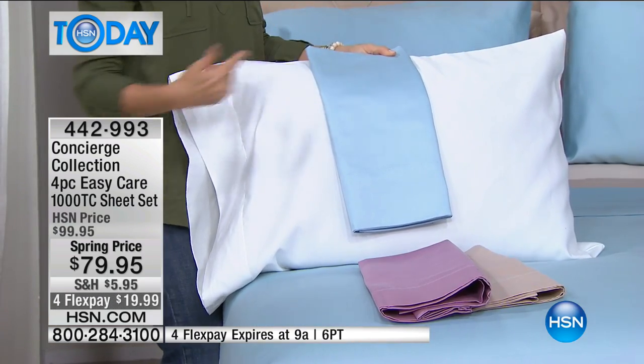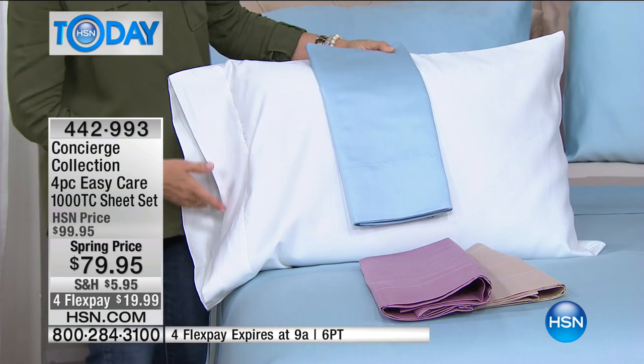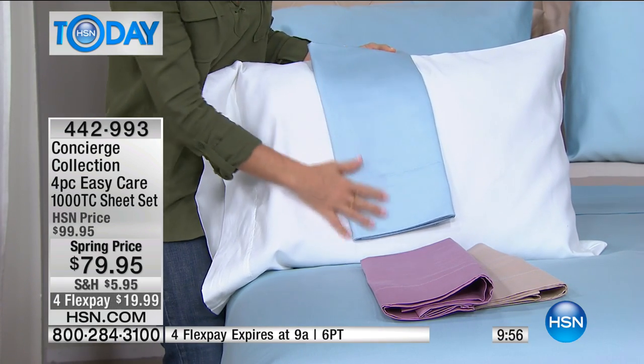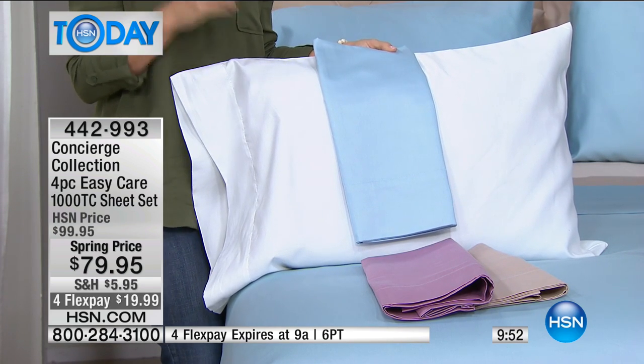Now this blue right here, I love the blue and the gray. I love those colors. But this blue is almost like an Arctic ice blue. You know what I mean? It's a pretty blue. Beautiful, soft, you know, the sheen. We put these through a lot of processes to make the fabric better.